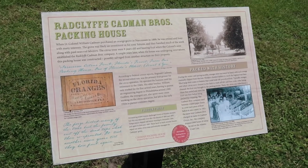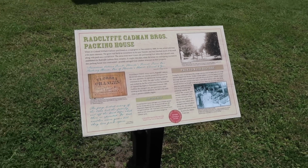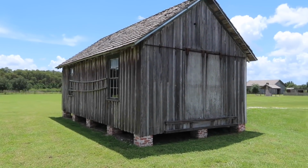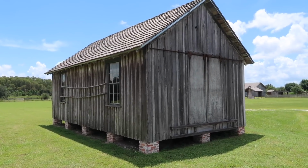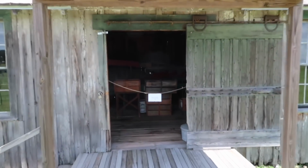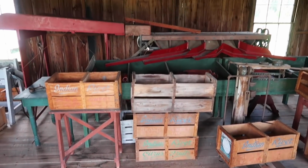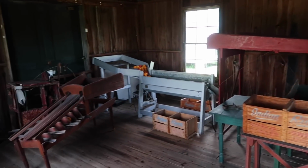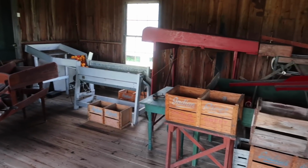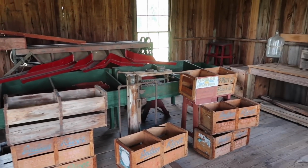Used for packing oranges. This was restored. Originally built in 1890. Owned by the Radcliffe brothers. Here's the machinery. Florida citrus is a big element around these parts.